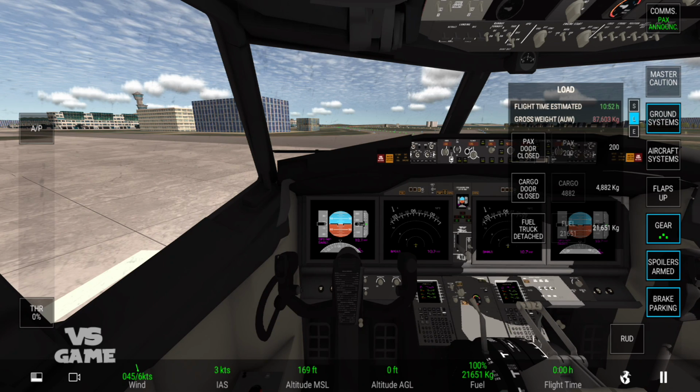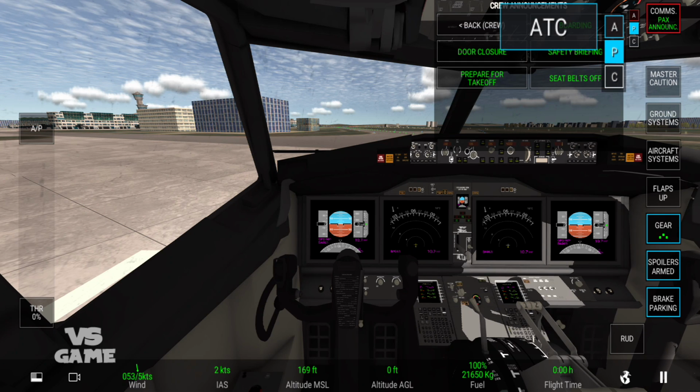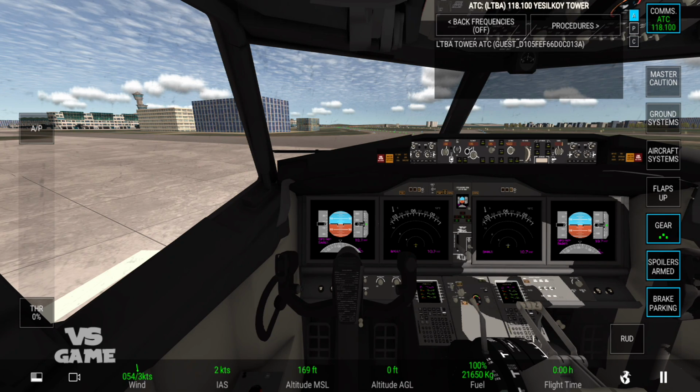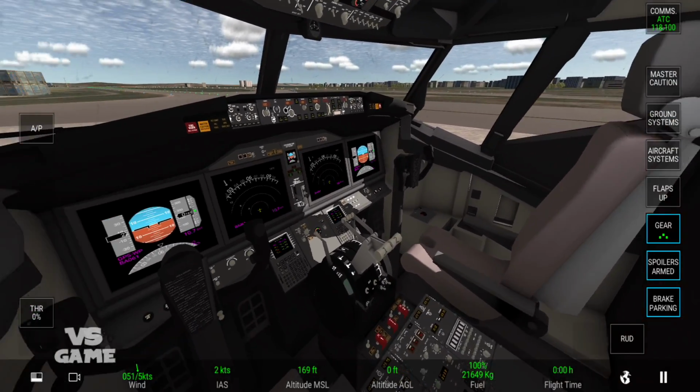If you have any questions about our flight today, please don't hesitate. Contact ground on 118.170. Good day. Holding point runway 23, ready for departure.